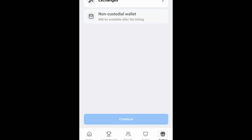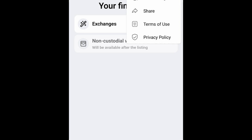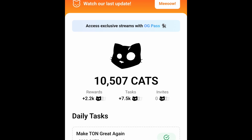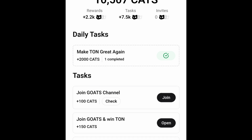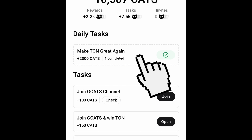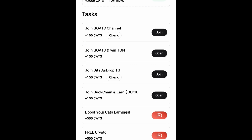Now coming to the airdrop. So I've already selected my exchange for this. I don't know why it's not loading that. But on the first try, I was told that I am not eligible for the airdrop. So I did a task. I did this make ton great again task, which cost me about 0.2 ton. That's about a dollar or so, or not up to a dollar whatsoever. But that's what I did. And after that, I was eligible to get their airdrop.